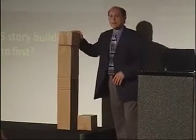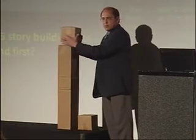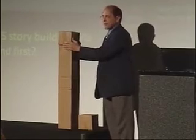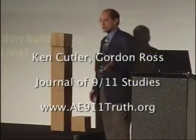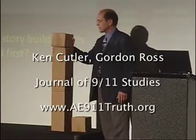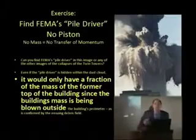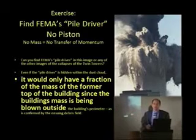What happened over here? The building above it met resistance. Through the energy of deformation, it came to a halt. In fact, you'll find on our website, ae911truth.org, that Ken Cutler and Gordon Ross produced these papers, and they show and calculate that, in fact, the building's downward momentum would have been almost immediately arrested. Where is the 15-story building that was driving this building down to the ground at free fall speed?